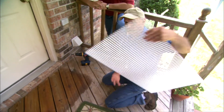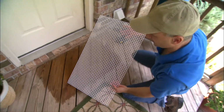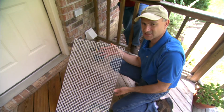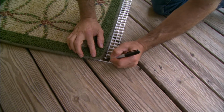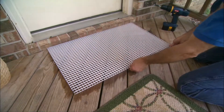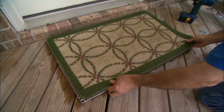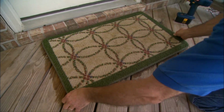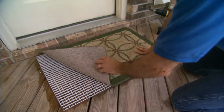And it starts with a plastic grid that is designed for use in fluorescent ceiling fixtures that you typically see in a suspended ceiling. And what I did is I just laid the mat on top of it, and I marked it and cut it to size using a jigsaw. Then you just slide it into place, lay the mat on top, and now you've got a little bit of airspace underneath it. Not only will it let the mat dry out completely, but it'll let the boards dry out as well.